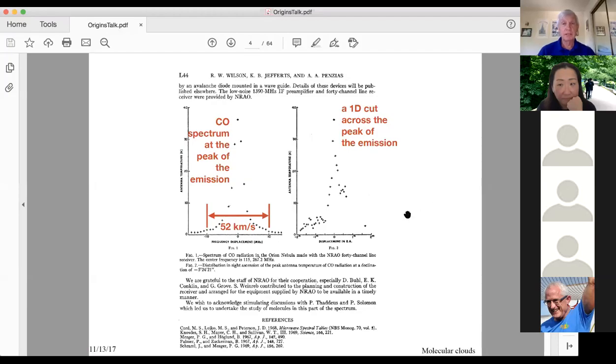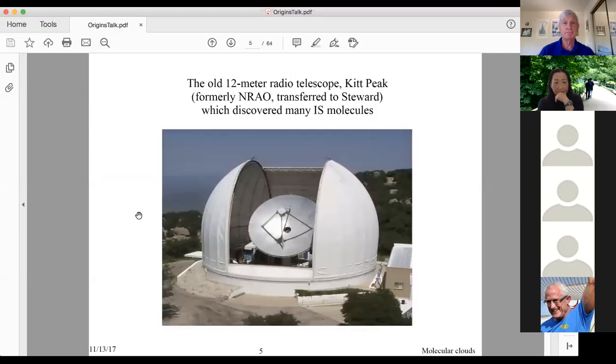One is that the line is very wide, more than 50 kilometers per second in the wings, and is very bright, with brightness temperatures in many tens of kelvins. And it's sharply peaked at the position of essentially the Kleinman-Low Nebula, which was known to be a site of active star formation. So this immediately showed that there was a close connection between CO emission and star formation.